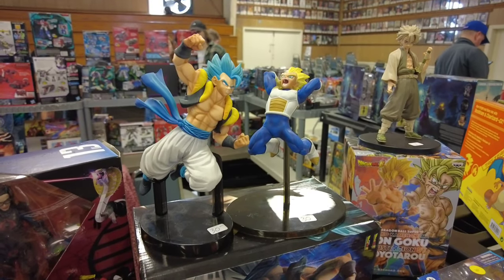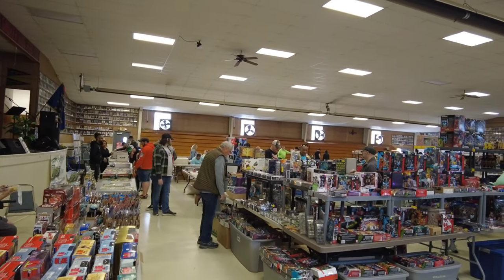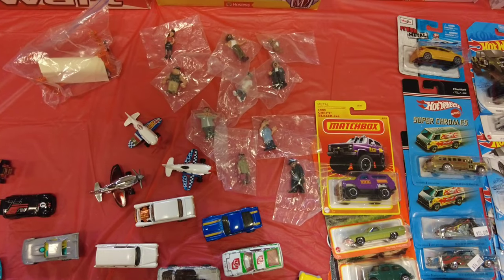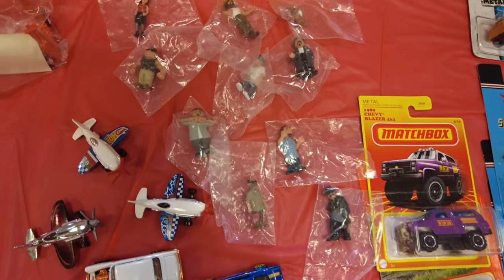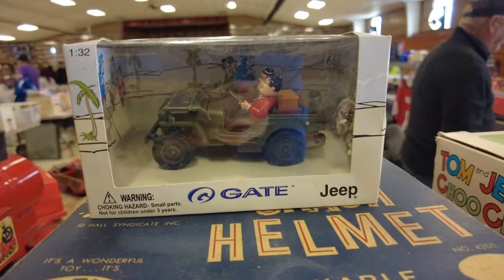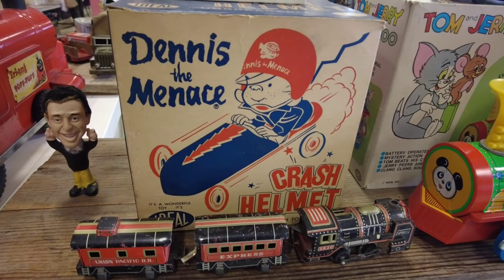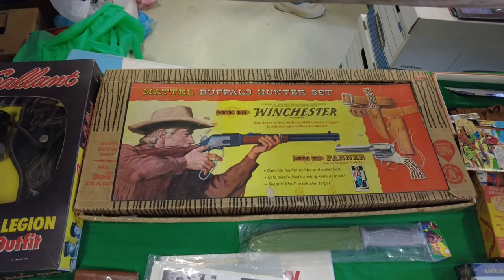I don't collect anime, but these two guys look awesome. It's a small show, but they've got a lot of great vendors here with a great variety of items for sale. I picked up a few things. Yeah, this is a really fun little show. And here's something you don't see much of, and I've got a bunch of these. These are the Homies. I don't know if you remember those little miniatures. It's very cool. They actually go great if you have the Hot Wheel cars and stuff to that scale. Yeah, the old Homies. I love this old Laurel and Hardy in an old Willys Jeep right there. That's pretty cool. And then also you've got this Dennis the Menace crash helmet still in the box. The old Mattel Buffalo Hunter set right there with a rifle. The old Winchester. That's pretty cool.